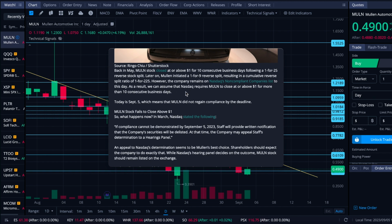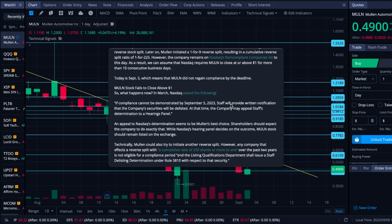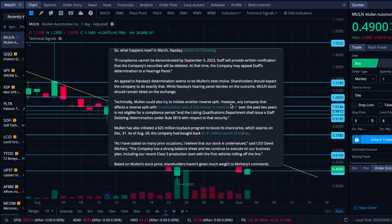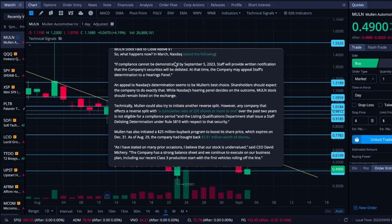They say assume in here, so I would just take this with a grain of salt, though it seems like it could be sort of spot on. So NASDAQ had said this in March: if the compliance cannot be demonstrated by September 5th, staff will provide written notification that the company's securities will be delisted. At that time, it can appeal.